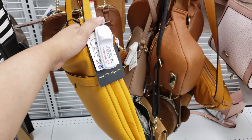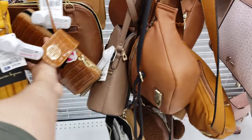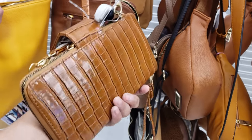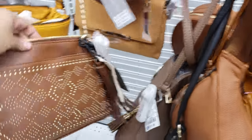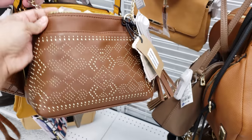Gosh, their alarm is right on the tag. Yeah, $19. It's like they want it to go off. This one is going to be $8. What is this one? Oh, look at that. It's different. $17 for this. No idea who it's by.